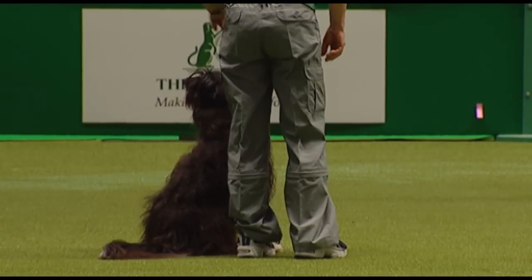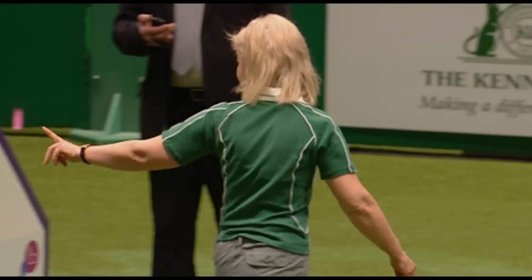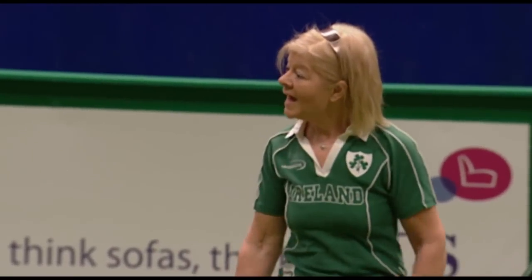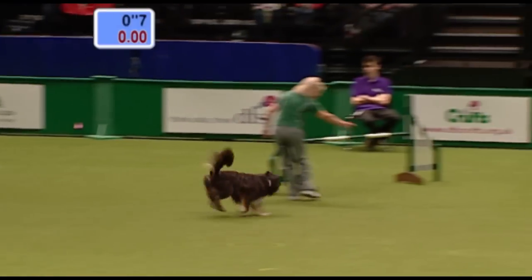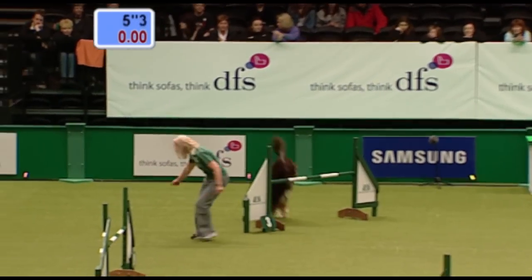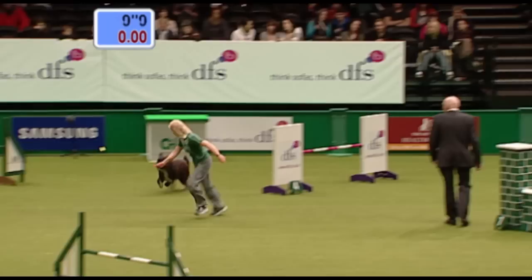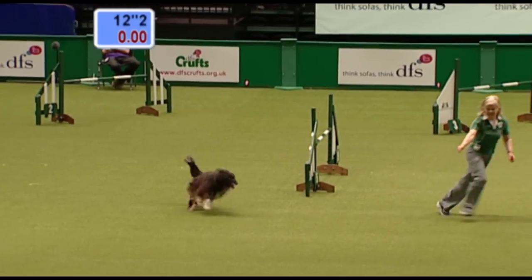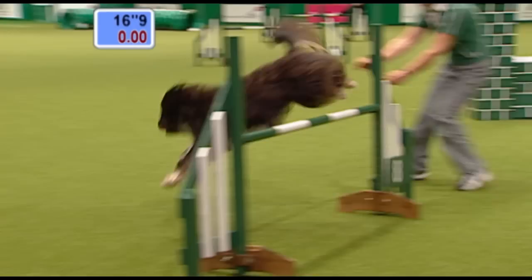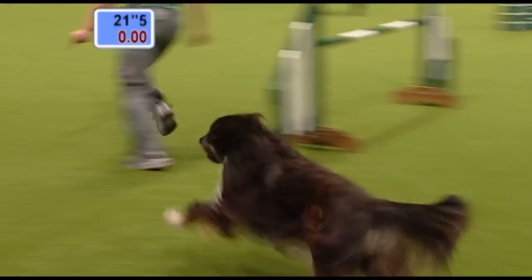First time ever at Crufts, great occasion. They don't come bigger than Crufts, do they? DFS Crufts 2010 is going to be one of the best ever. Here we go. Sheila Mann with Holly. I just take a little time. I'm so big that I can cover the ground. I look a little slow, but this dog is really covering the ground.